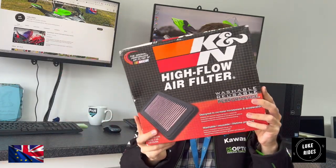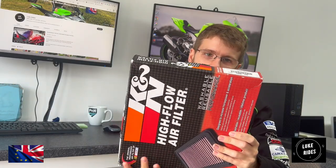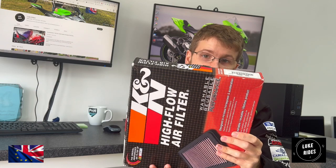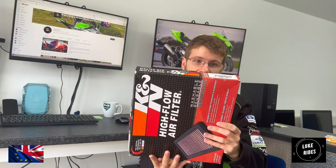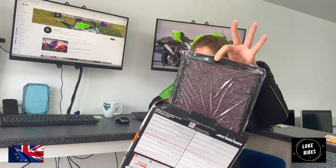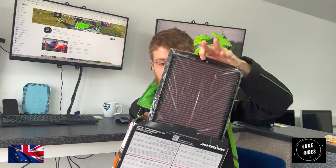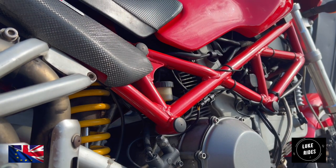K&N, whoa, K&N, man. So this is gonna allow a lot more, less restricted airflow, which is brilliant. So it's gonna allow the engine to breathe better. So the ECU will automatically adjust for that and will create more power, more torque. It's also whopping very big. I've never seen an air filter like that. It's huge. It's really big. That's a really big air filter.